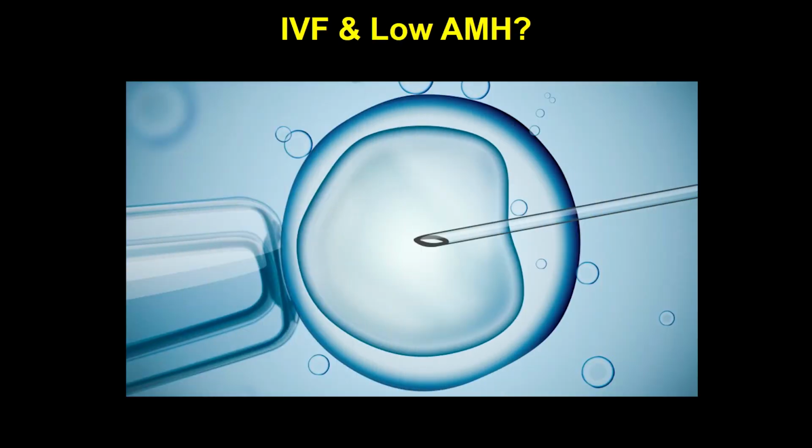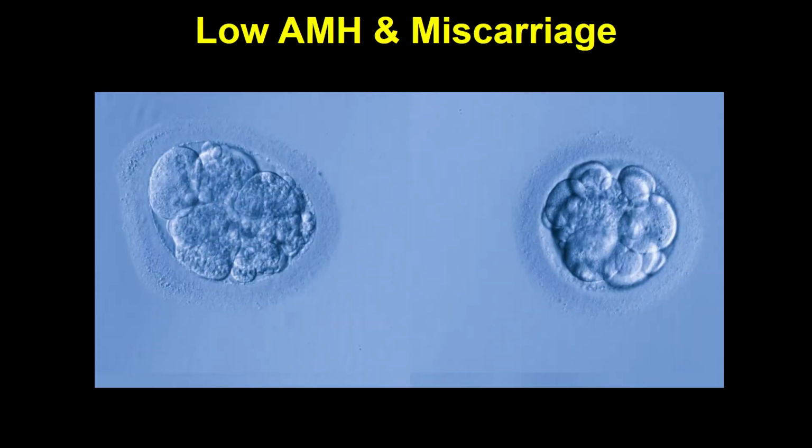As a general guideline, the antral follicular count can be used to determine the likelihood of success of ovarian stimulation and IVF and may be used as a guide for dosing the fertility medicines also. Can low AMH cause miscarriage? Well, yes, there are studies which say that when a fertilized egg does not get separated correctly, it can lead to miscarriages or chromosomal disorders such as Down syndrome.